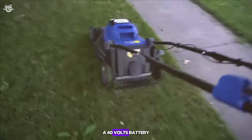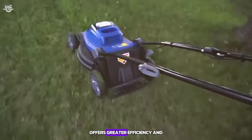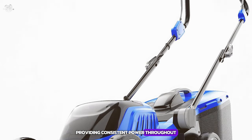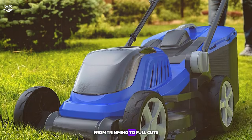The 40-volt battery ensures a long run time, allowing me to complete my lawn without needing a recharge, offers greater efficiency and a longer lifespan, providing consistent power throughout its use. With 5 cutting height adjustments, it caters to various lawn care needs, from trimming to full cuts.